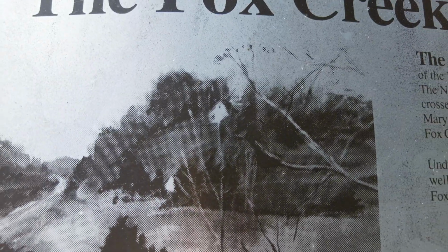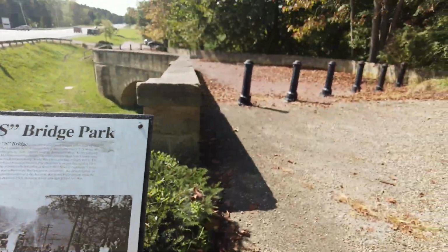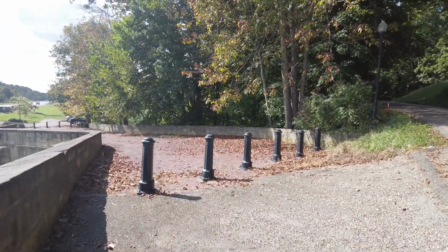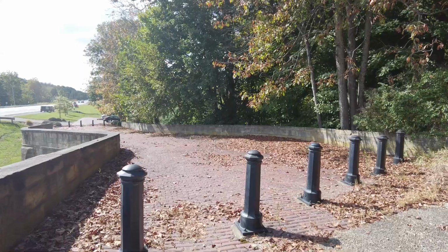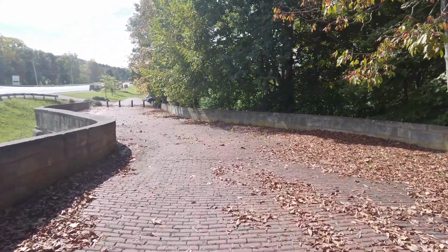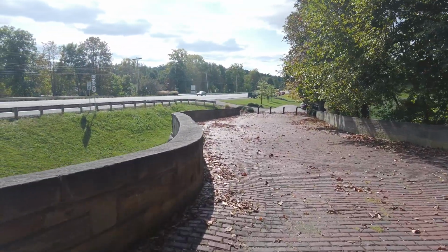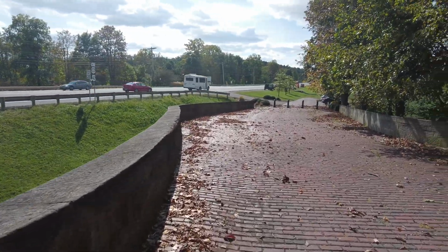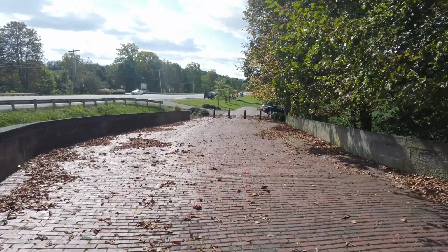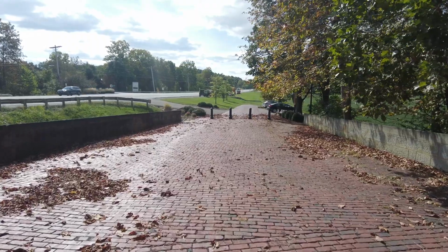But just since we're over here, if you look at this house up here in the picture, that is the house of Robert West Spear, who was considered a conductor on the Underground Railroad. So now, let's go ahead and walk back across the bridge. And you can definitely see its shape when you're looking at the walls. On the bridge itself, I don't notice it too much. It's mostly in the walls. But you also notice how wide the bridge is in certain areas.